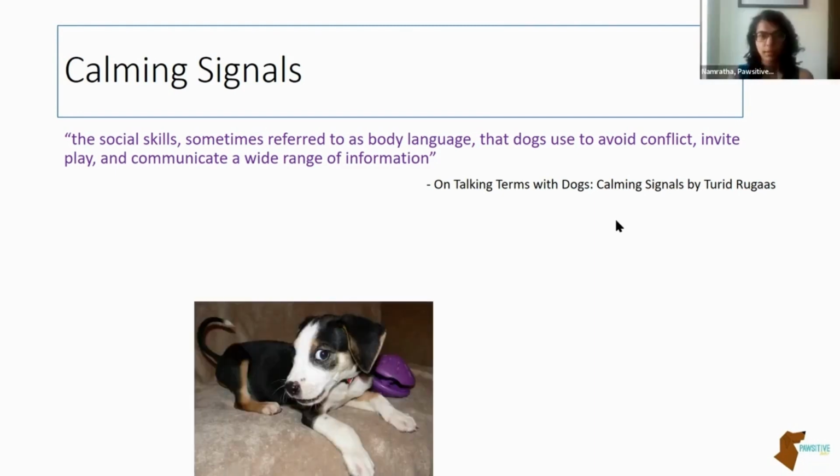One of the most common calming signals is just looking away. You can actually try it with your dog: you go straight at them and look in the eyes, and they'll look away. One, because eye to eye contact is not very friendly in dog world, and the polite thing to do is look away, as if to say, okay, I'm just telling you that I mean no harm.